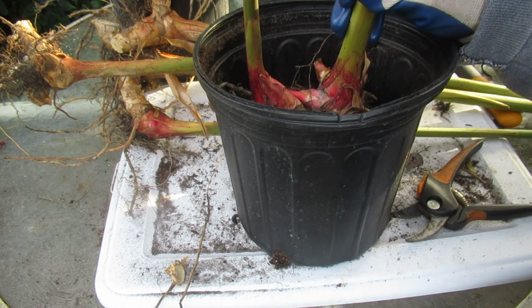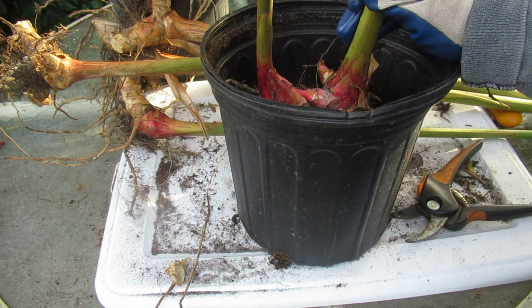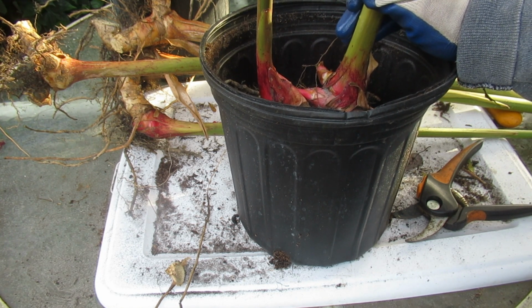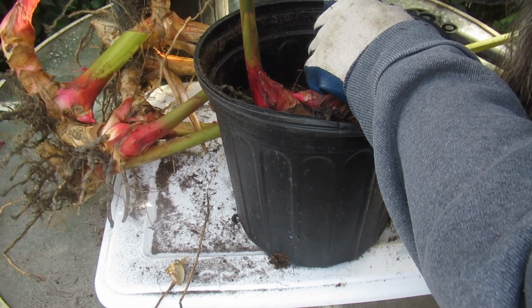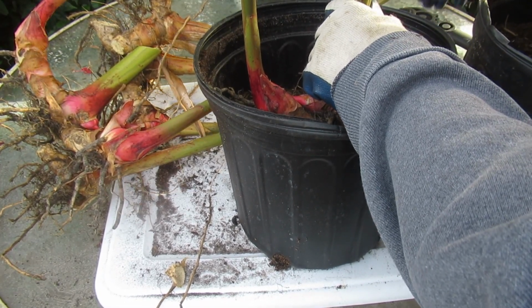Two things about planting rhizomes, especially in containers. You don't want to plant them too deep, and you do not want to keep them so watered that the rhizome rots. Make sure you have really good draining soil. Don't plant them too deep.